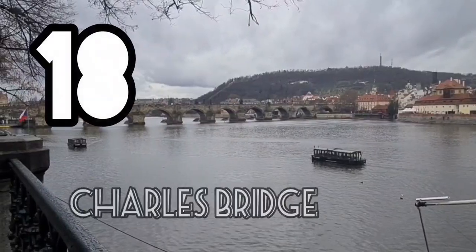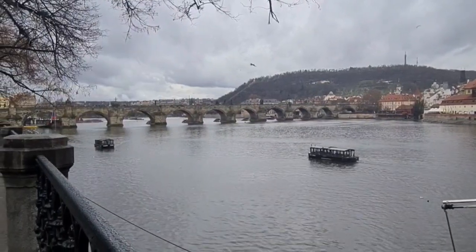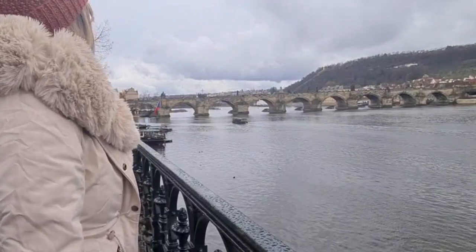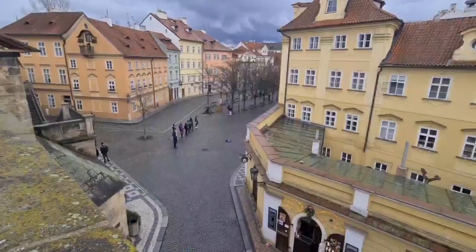Oh my gosh, I'm so excited! Here is the Karlov Bridge. The view is amazing here. Wanted to go to that bridge from day one, and here we are. The Charles Bridge is the famous bridge over the Vltava River. It connects the old town with the Malá Strana district.